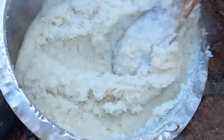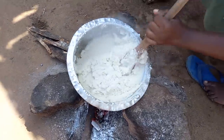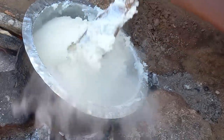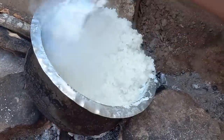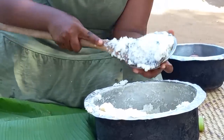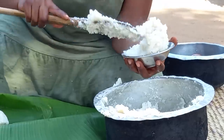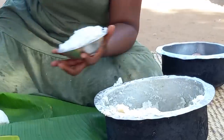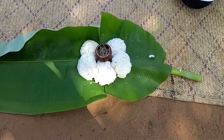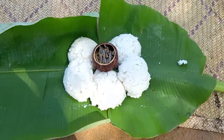Today's flour is from rice. The aroma together with the presentation is the best. I love it. Let's enjoy it.